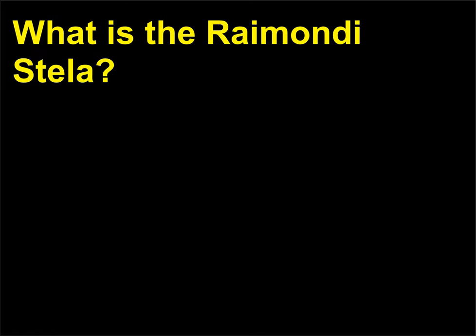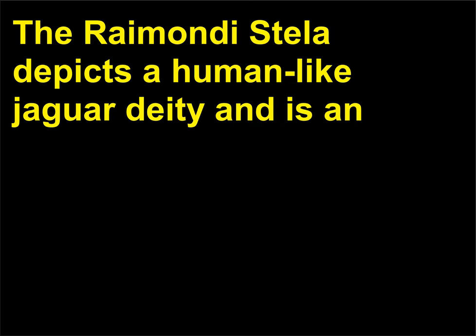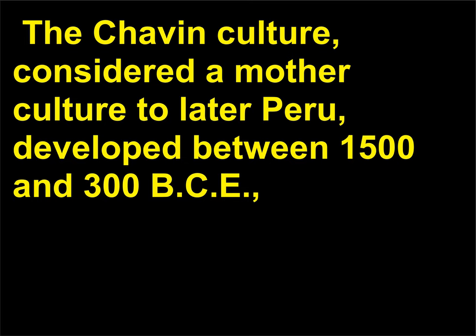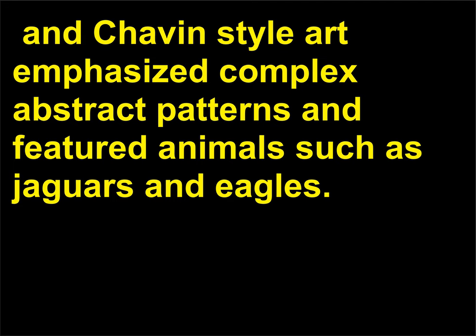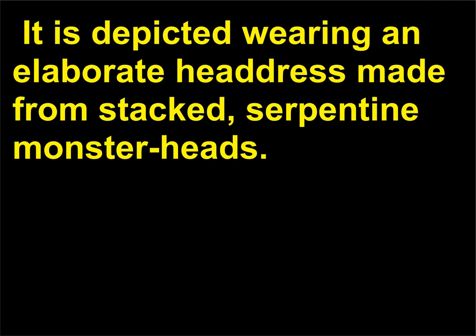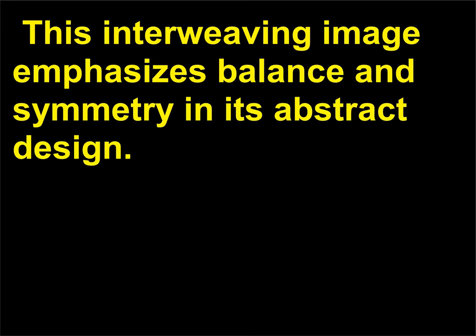What is the Raimondi Stela? The Raimondi Stela depicts a human-like jaguar deity and is an example of Chavin-style art from the Peruvian Andes in South America. The Chavin culture, considered a mother culture to later Peru, developed between 1500 and 300 BCE. Chavin-style art emphasized complex abstract patterns and featured animals such as jaguars and eagles. The jaguar creature carved on the Raimondi Stela is known as the staff god. It is depicted wearing an elaborate headdress made from stacked, serpentine monster heads. This interweaving image emphasizes balance and symmetry in its abstract design.